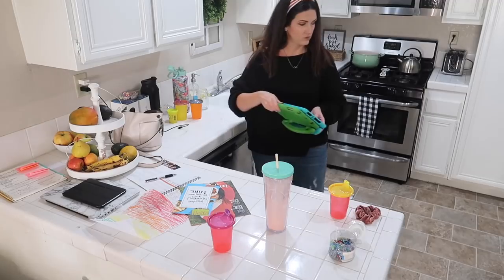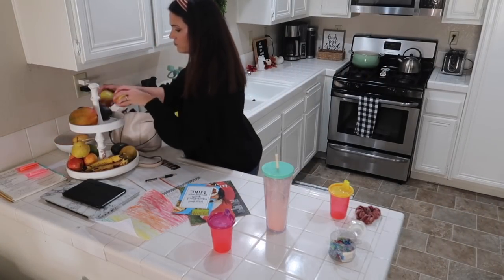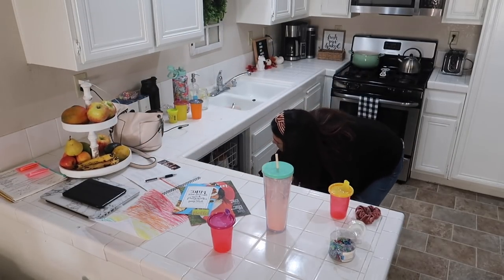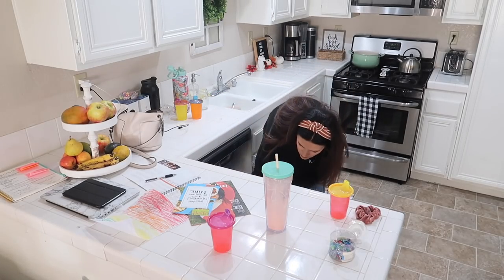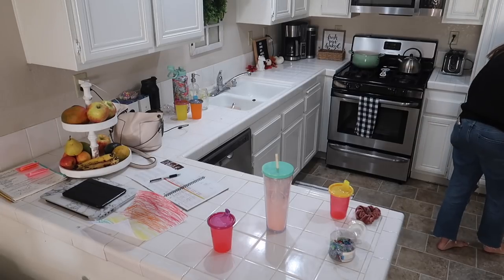So this is just how my kitchen actually looked when you pan out on it. It's so funny because I was avoiding this area. I cannot stand when this area becomes cluttered. It just drives me nuts, but it becomes cluttered every single day. So I try to keep it clean.